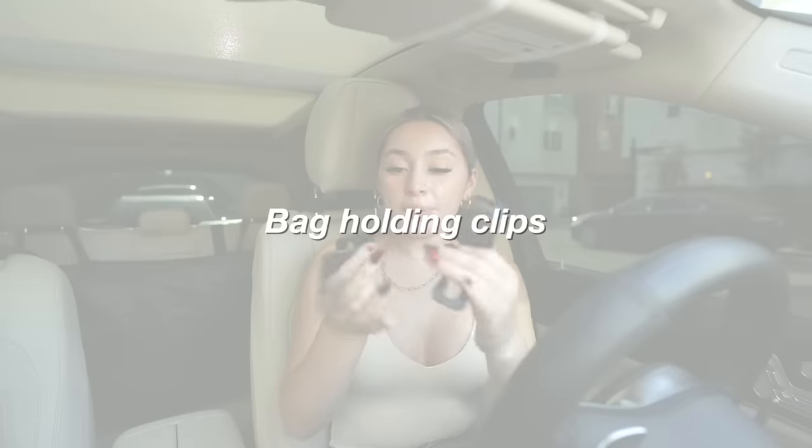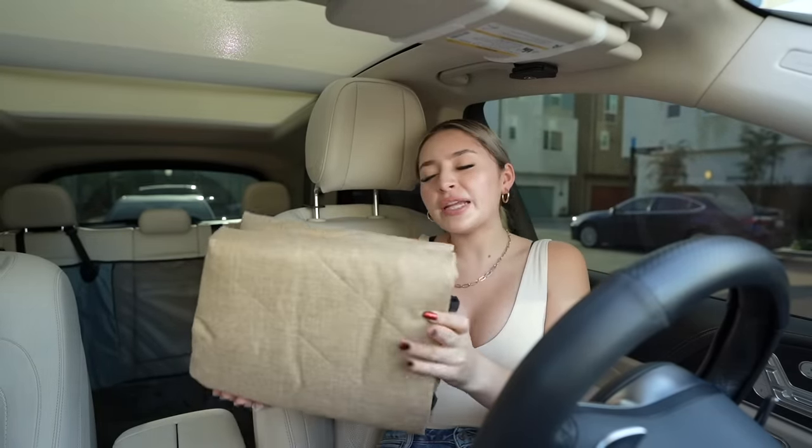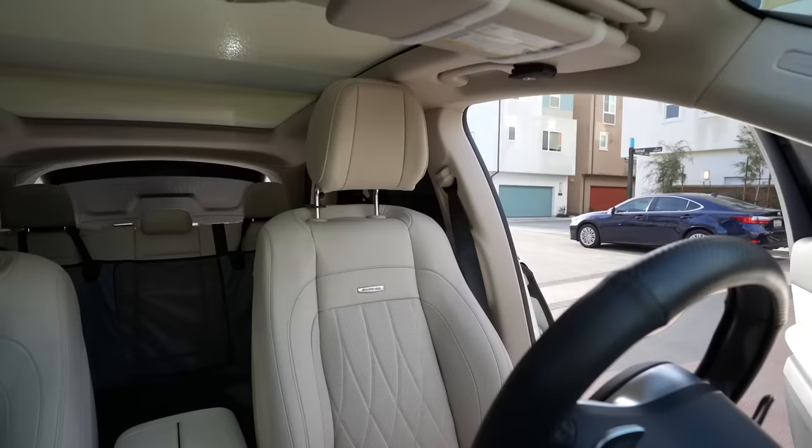We have our little clips here. Now we're gonna use this one, which, see, it doesn't match perfectly, but it's fine. Let's go put this in the trunk for now.